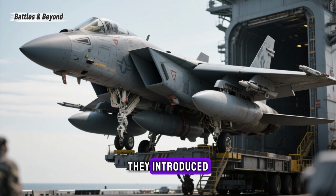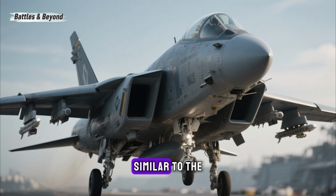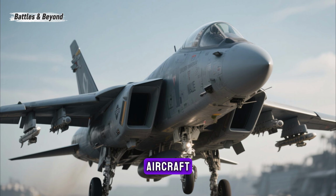In 1999, they introduced the F/A-18E Super Hornet. While it looks similar to the original Hornet, it's a brand new aircraft.